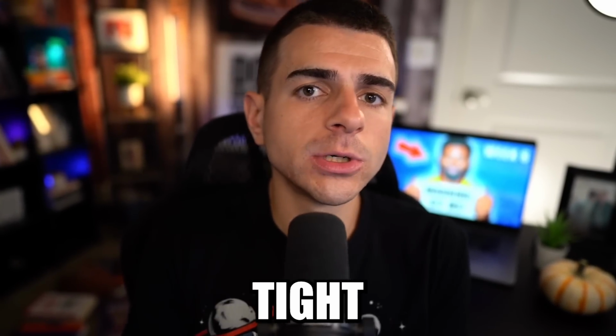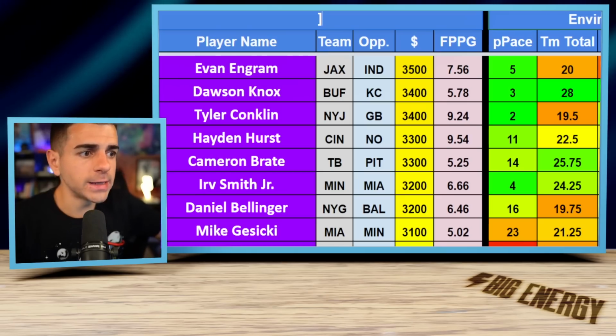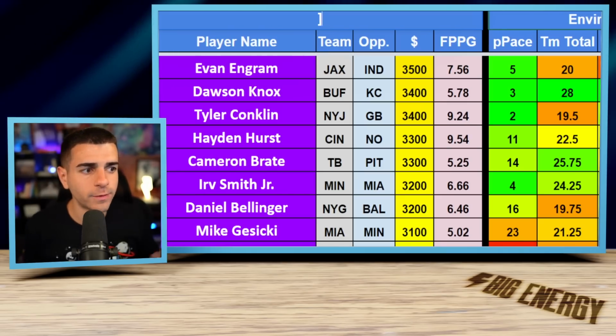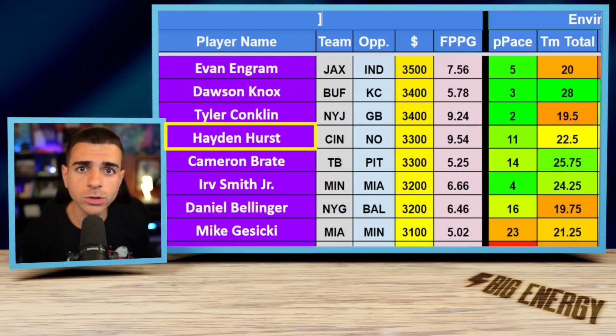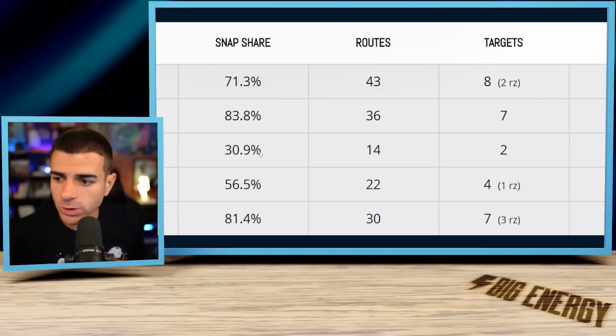And here's a cheaper tight end option. If you're going for cheap tight ends this week, Cade Otton will be an option for you if Cameron Brate misses again for Tampa Bay, but other than that, you're going to have $3,300 Hayden Hurst, who looks to be clearly healthy. You see, Hurst was injured in these games.